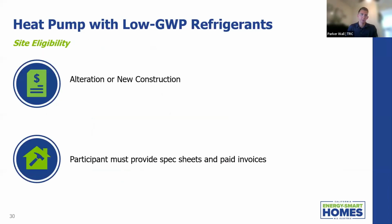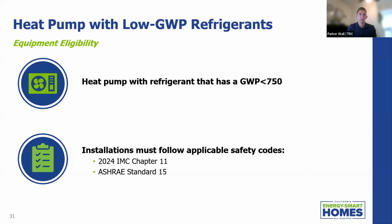Heat pump with low GWP refrigerant site eligibility: alterations or new construction, and the participant must provide spec sheets and paid invoices. Nothing new here. The equipment eligibility must be a heat pump with a refrigerant lower than 750. Installations must follow the applicable safety codes of the 2024 IMC Chapter 11 or ASHRAE Standard 15.